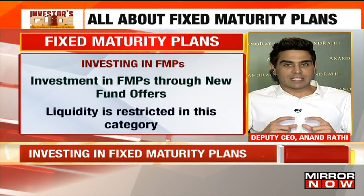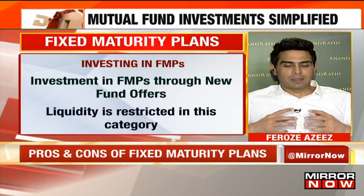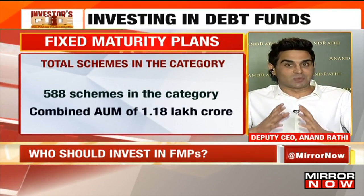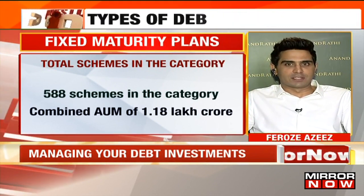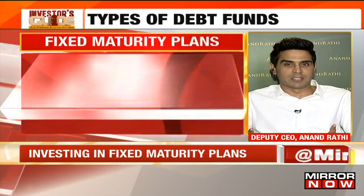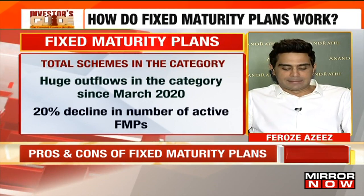Illiquidity, because like in the month of March and April this year, quite a few people redeemed their money from other debt funds, but the FMP investors were stuck and couldn't take a U-turn on the decision which they had taken. I think these are the two more important risks. Interest rate risk gets mitigated because the bonds are held to maturity and not being traded by the fund manager on a recurring basis.